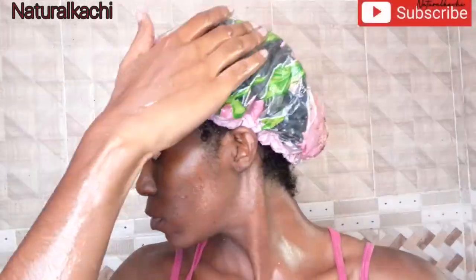After which I went ahead to wear my shower cap for about 10 minutes. Yeah, this is me in my shower cap, and I went ahead to rinse it off off camera.